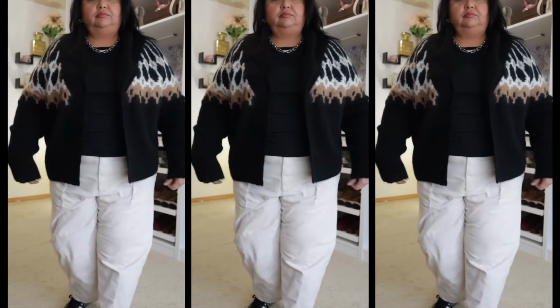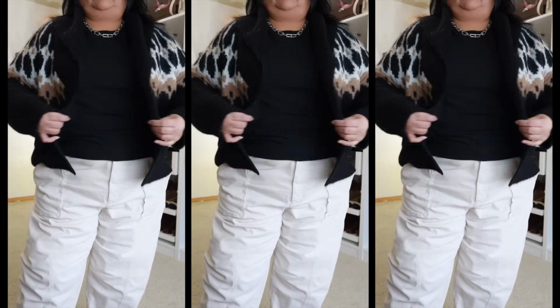It does not have buttons in the front, so it is going to be an open styling. It does have a bit of itchiness to it, so you want to keep that in mind. If you're intolerant to wool or alpaca, then you want to be sure that you have got a long sleeve underlayer underneath this, because otherwise you are going to be experiencing a little bit of itchiness.